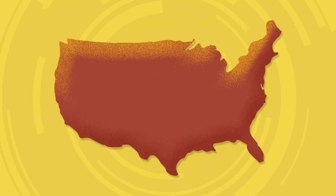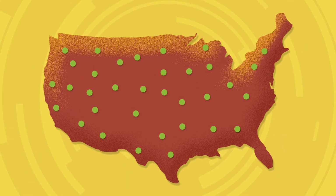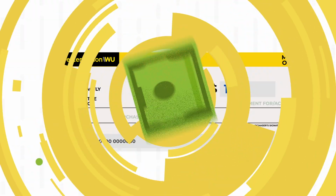You can buy your money order from any one of the Kroger Family of Stores or at a Western Union agent location near you, with either cash or debit card.